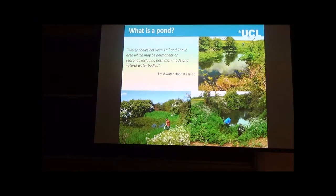But in terms of the sort of things I'm talking about when I'm talking to you about ghost ponds, they are things that look a bit like this sort of size, a fairly small body of water, usually with the potential to have aquatic plants growing right across at all depths.